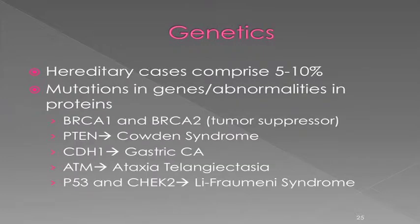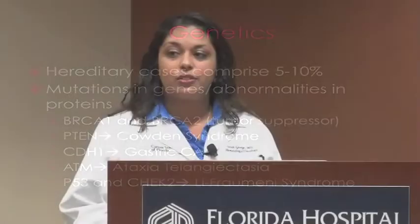Genetics, we always talk about family history, and that is very important. However, hereditary cases only comprise about 5 to 10% of breast cancers. We see mutations sometimes. Families have mutations of breast cancers where we'll see tumor suppressor genes such as BRCA1 and BRCA2. We'll see tumor syndromes where you have gene mutations that predispose you to other kinds of cancers, such as skin tumors, gastric cancers, and other tumors as well.